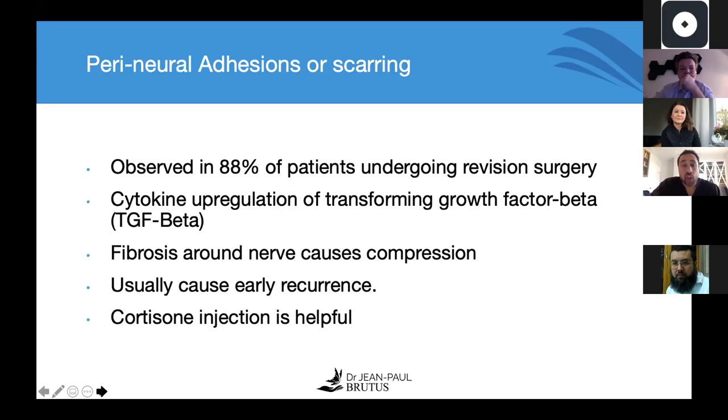Scarring and adhesions can appear quite frequently after any type of surgery, quite frankly, but they were found to be present in 88% of patients undergoing revision surgery. And adhesions and excessive scarring are probably associated with an enhanced, exaggerated healing response with lots of deposit of collagen, lots of inflammation, which causes fibrosis around the nerve, resulting in compression or tethering. Usually you will see symptoms come back early, meaning in the first few weeks or a couple of 2 or 3 months following the surgery, because that's when the inflammation and collagen deposit are most important. In those cases, a cortisone injection can be very helpful to calm the fire.